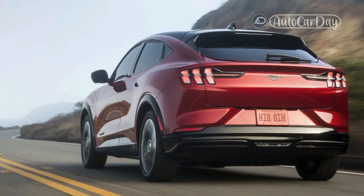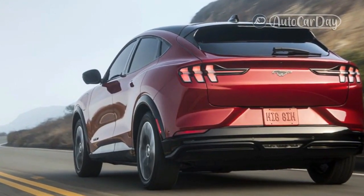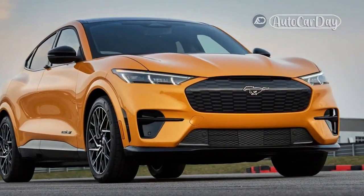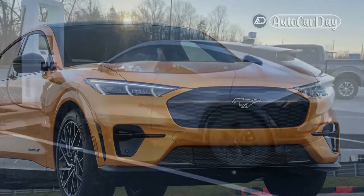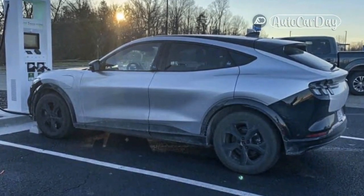As with any good Android product, the Mach-E does have its quirks. Ford clearly still has some ironing out to do in regards to its massive user interface, and there are some interior bits that feel too much like the old Ford. But those are minor in the larger scope. The bottom line is the Ford Mustang Mach-E is a phenomenal EV.